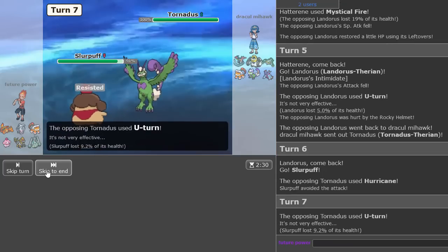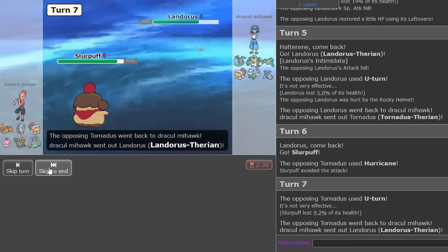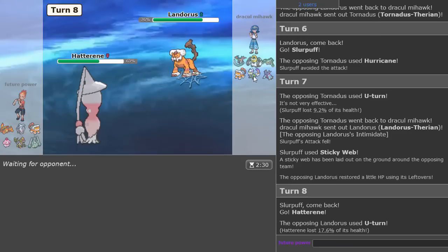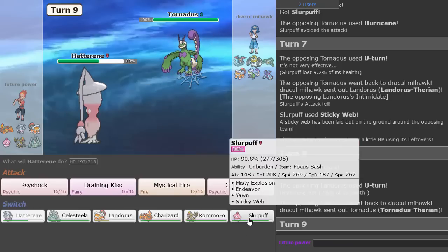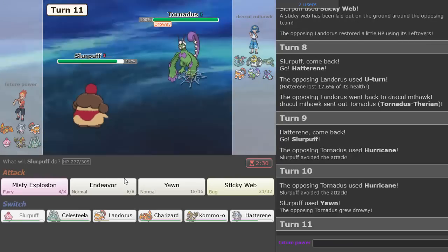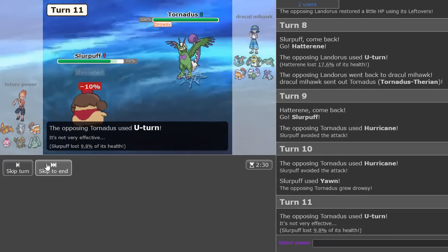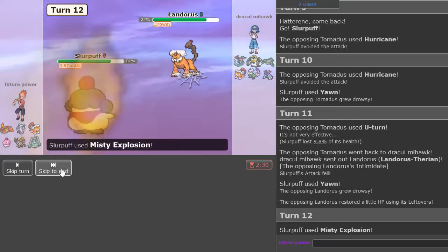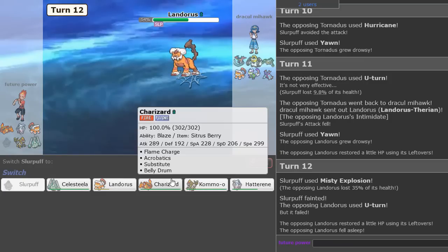Nice. Little Slurpuff right there. And so now Landorus is back. We just go into Hatterene here. Then we just go Hatterene each time, just to prevent rocks, and then so we can try to set up with our Charizard. Nuzzle would be quite nice here though, to be honest. So let's Yawn this thing and then Yawn again. Then Misty Explode. And so he's asleep now, which is great.